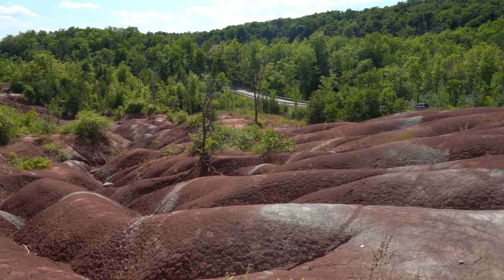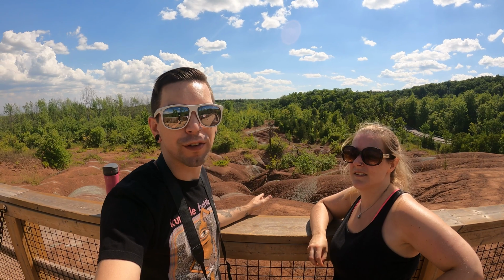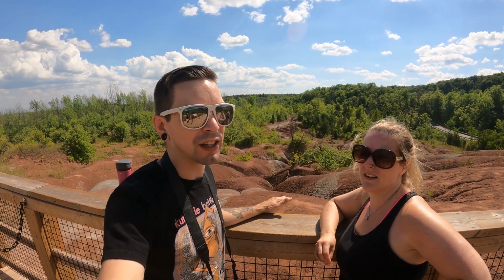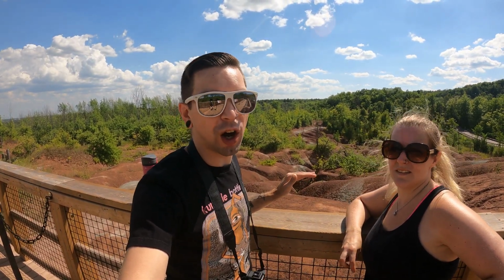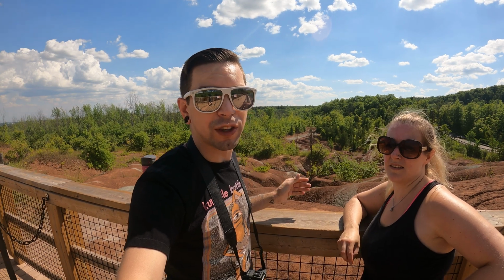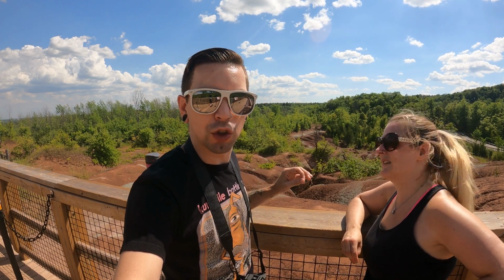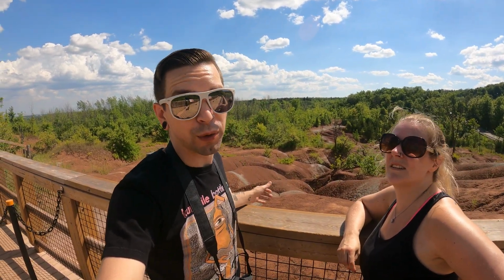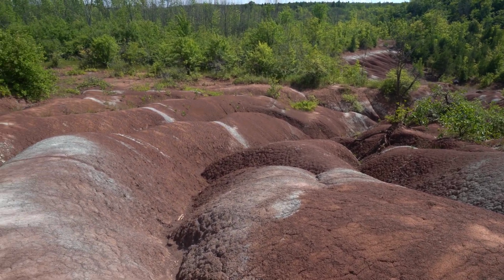So just reading some of the informational boards around here, they're telling us that these were actually formed 450 million years ago under a shallow sea. Now that all did dry up after the ice age and stuff like that, and there was actually soil on top of this, and a couple hundred years ago they were using this as farm field, but as they clear cut the trees to use for farming, the soil eroded, and now we're left with this. I wish that you could get out there and like walk on them, but I know they're trying to conserve them and not wreck them.